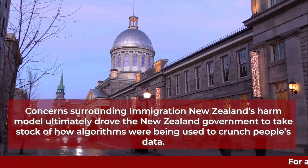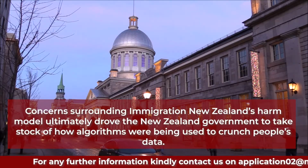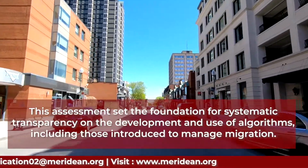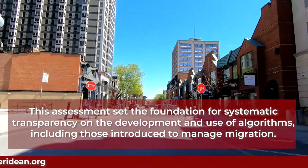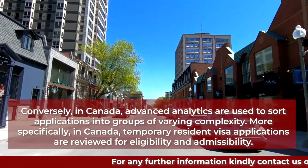Concerns surrounding Immigration New Zealand's HAR model ultimately drove the New Zealand government to take stock of how algorithms were being used to crunch people's data. This assessment set the foundation for systematic transparency on the development and use of algorithms, including those introduced to manage migration. Conversely, in Canada, advanced analytics are used to sort applications into groups of varying complexity.